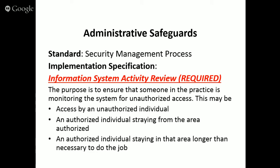This is also to ensure someone in the practice is monitoring the systems for unauthorized access by unauthorized individuals straying from the area authorized, and an authorized individual staying in that area longer than necessary to do the job. If you have a lot of VIPs come into your practice, meaning famous people or things that may trigger some sort of interest, you probably want to audit those systems and make sure people aren't snooping around where they should not be. Because if a patient were to sue, they can get that information through discovery and find out what's been accessed, and technically that can work against you.